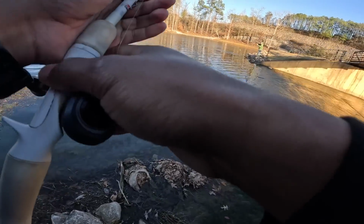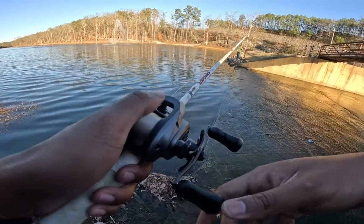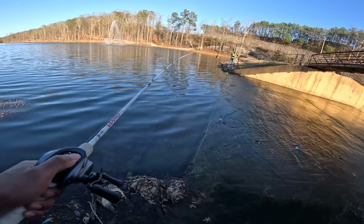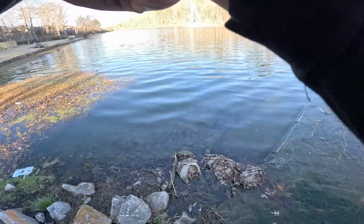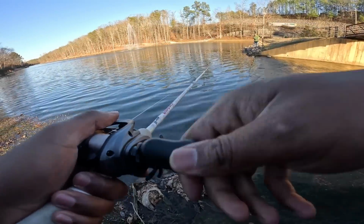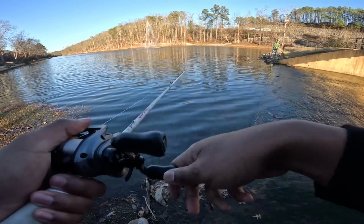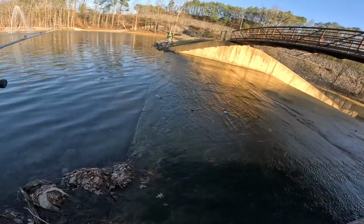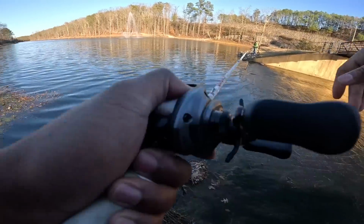Hey, let's go. Let's go, first one, baby. Let's go. What a monster. I keep thinking this bush right here is a person. I keep seeing it, I'm like, oh God.